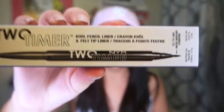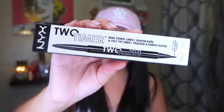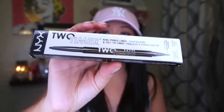Okay, and this one, they gave us the 2-timer Kohl Pencil Liner and Felt Tip Liner. So, eyeliner siya both sides. Pero yung isa felt tip at yung isa naman is parang pencil type. And the color is, of course, jet black. Ganda niya. Alam niyo naman, obsessed din ako sa eyeliners. It really defines my eyes.